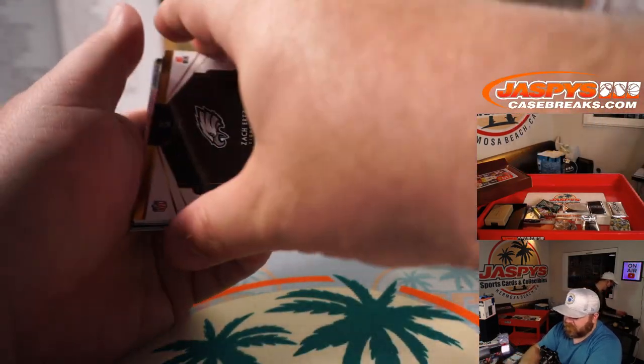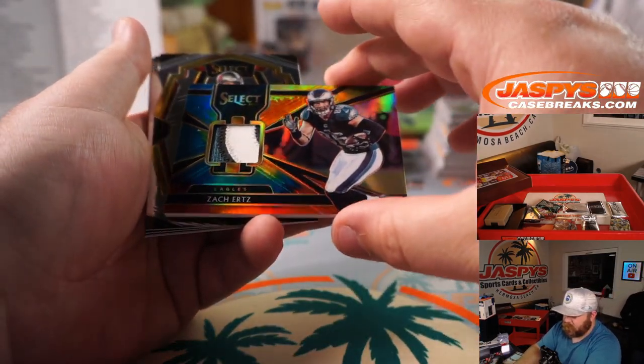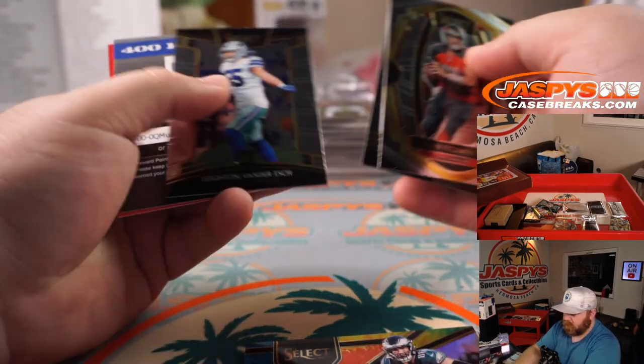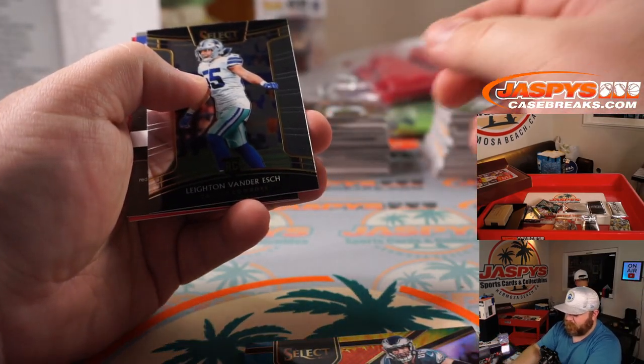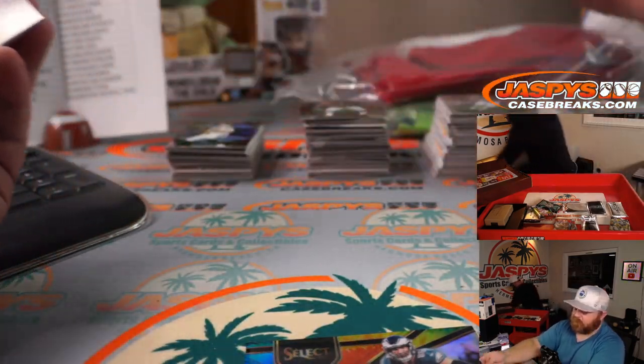We got Zach Ertz to 25. A little tie-dye three-color patch for the Eagles. Very nice. Leighton Vander Esch for the Cowboys. Rookie. And we get 2 points cards. What happened here?